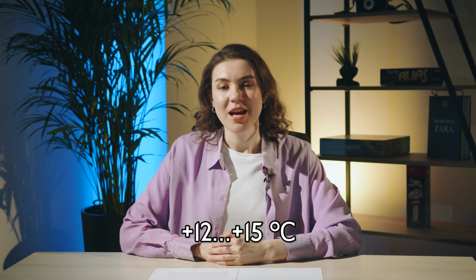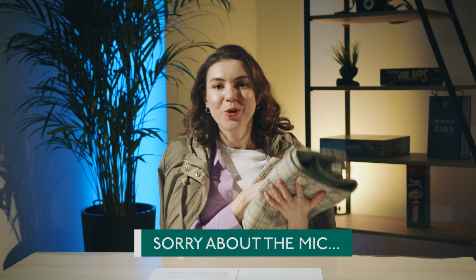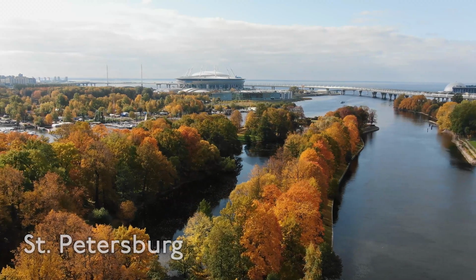If you visit Moscow in September, you will find comfortable +12, +15 degrees, plenty of sunny days, and rare rains that you can wait out somewhere. Bring a hooded windbreaker, sneakers, and some warm clothing, such as a hoodie, turtleneck, or a tight shirt. What will happen if you go to St. Petersburg in September wearing this outfit? Even on the way out of the airport, you will be soaked to the bones, and you will almost certainly catch a cold and become ill on your way to university.